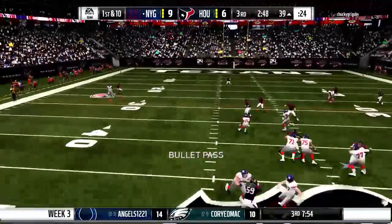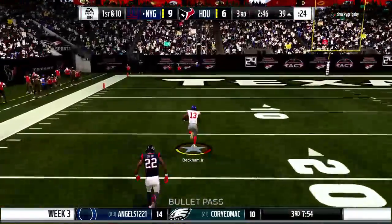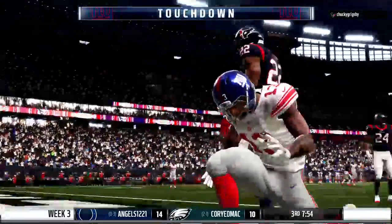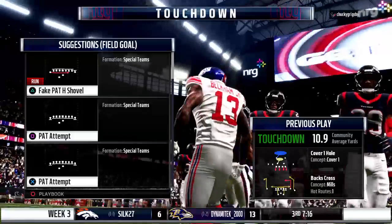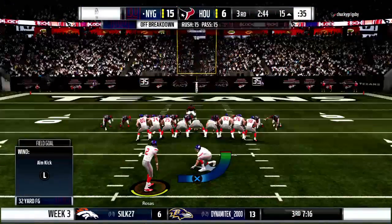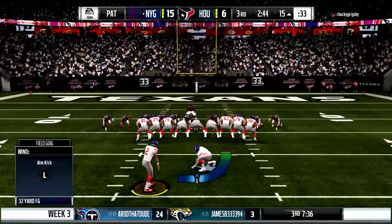On 1st down, Lauletta. Caught left side, it's Beckham. Touchdown, Giants! Odell Beckham, his first touchdown here of the new campaign. And the Giants add on to their lead.